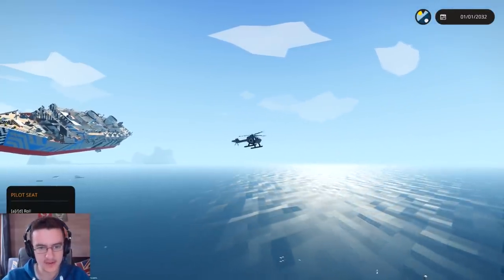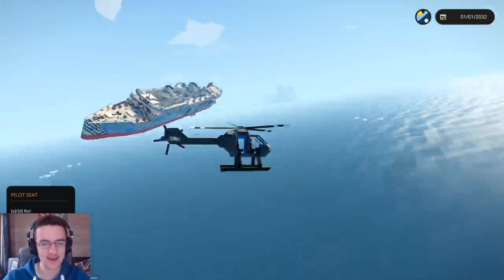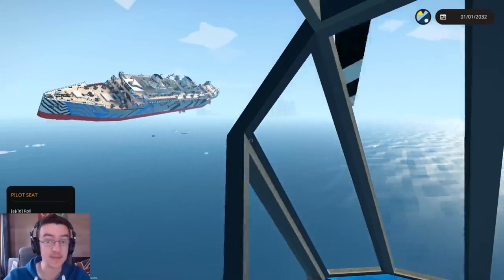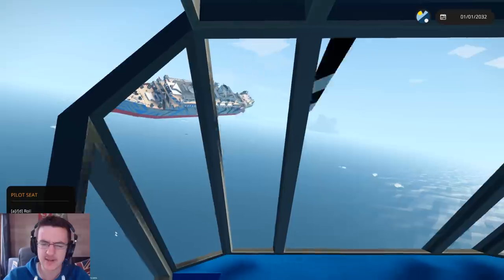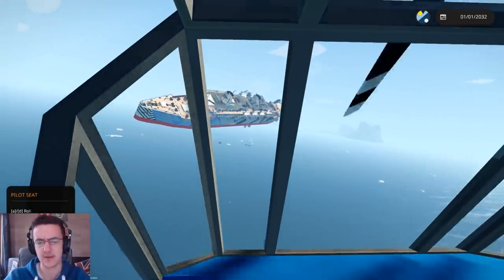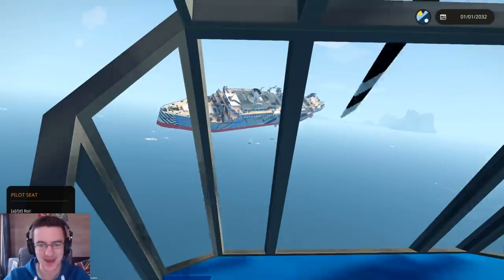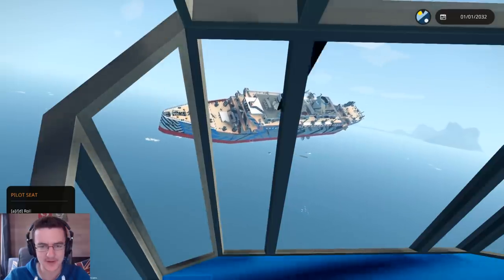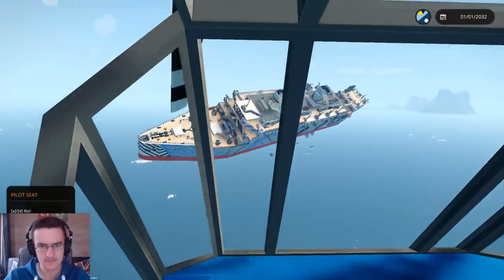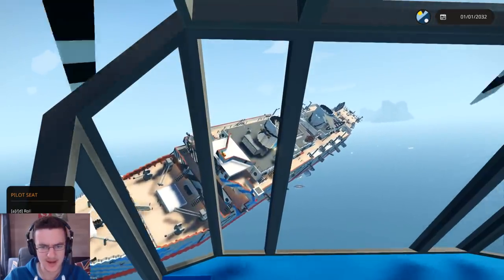Let's turn around and we'll land on it. I have a really weird problem where sometimes I get stuck in vehicles and I feel like that's going to happen now. I've never crashed a vehicle into a stuck vehicle, though. Maybe it'll unstick it. Well, we'll see what happens. There's no helipad or anything like that. It's too old. Too old for helicopters, but, yeah. We're gonna try it anyway.